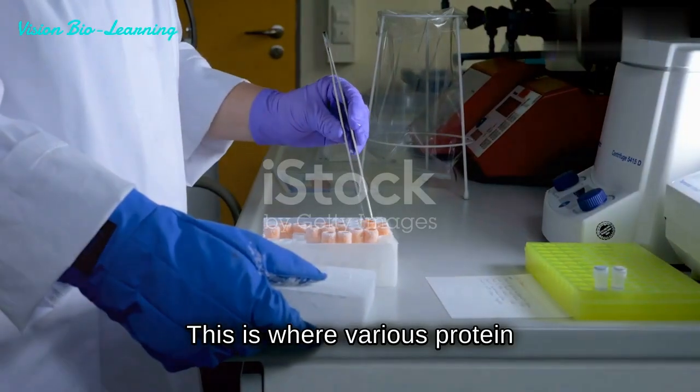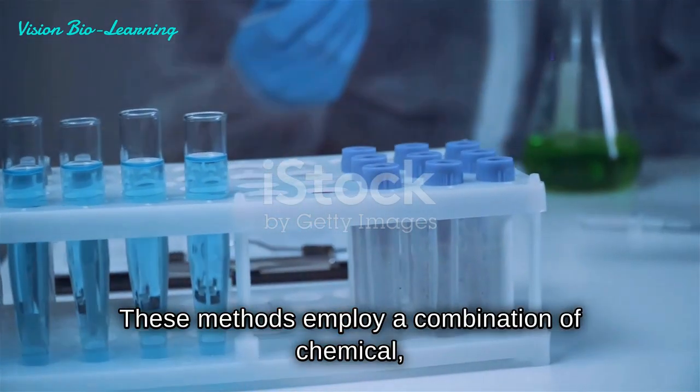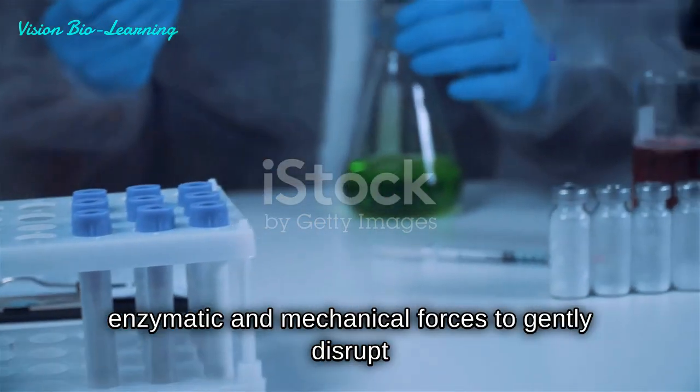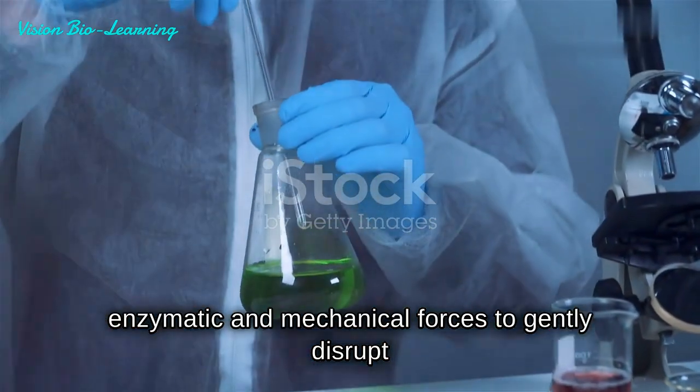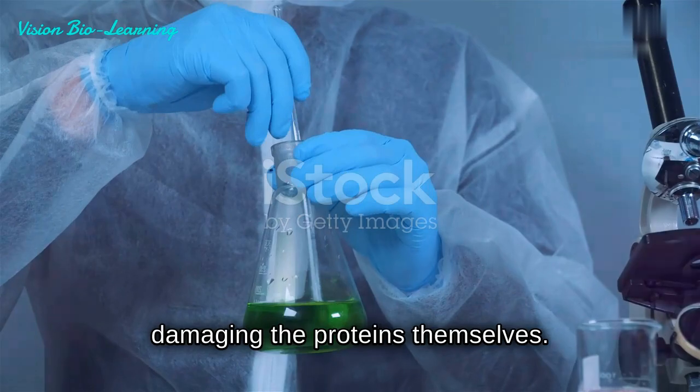This is where various protein extraction methods come into play. These methods employ a combination of chemical, enzymatic, and mechanical forces to gently disrupt cells and release their protein content without damaging the proteins themselves.